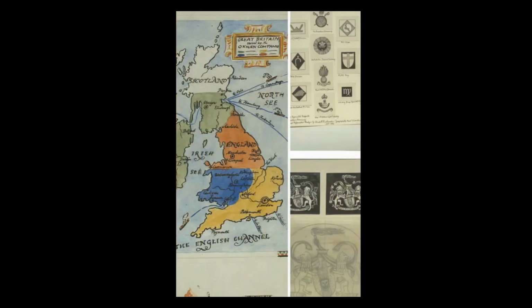In addition to the commercial work, you would also take on some private commissions for families and companies. So this little drawing on the left was produced for an in-house pamphlet for the Oxygen company, a type of oil company at the time, and it was designed to show the offshore oil pipes coming in and out of the country.